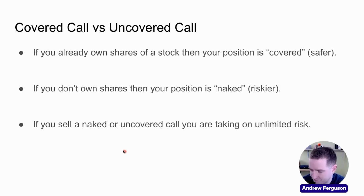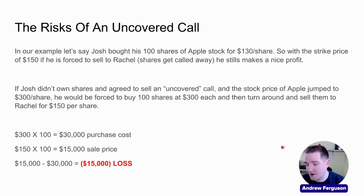Now, a big distinction that you have to understand is a covered call versus an uncovered call. If you already own shares of a stock in your position, in your portfolio, your position is covered. It is a covered call because you own 100 shares. This is the safe way to do this. If you don't own shares, then your position is naked, which is an uncovered call. And this is a way to take on unlimited risk, which is something you definitely do not want to do in the stock market. This is what I'm talking about.